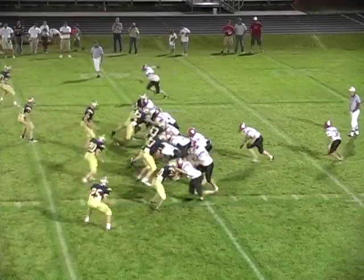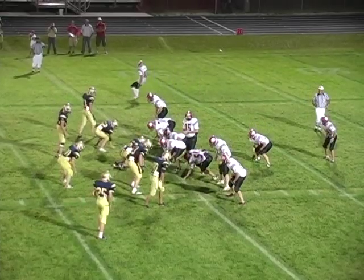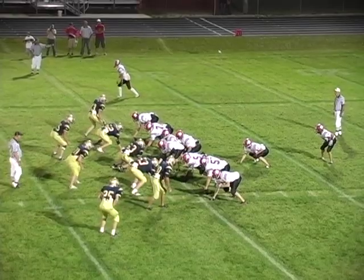Third down and 7. Third and about 11 after the procedure penalty. Ball's at 35-yard line.